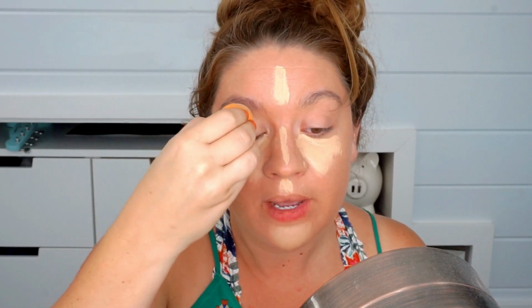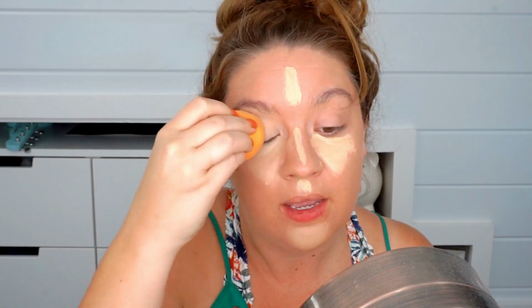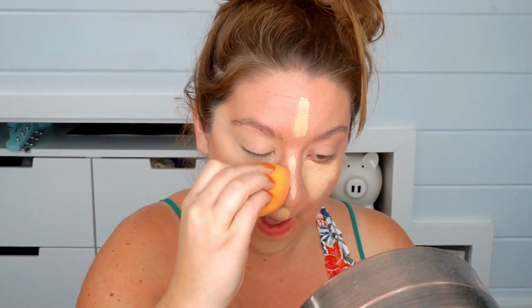Under the eye with this much product, I take it all the way out and kind of up, and I also go on my eye again. This is also my eye primer, and I also get into the side of my nose.